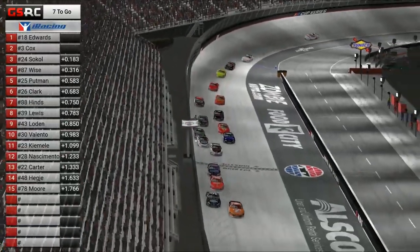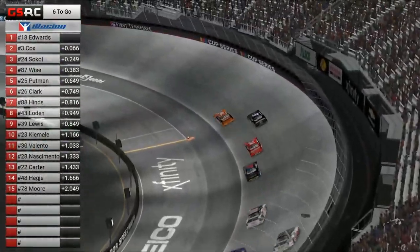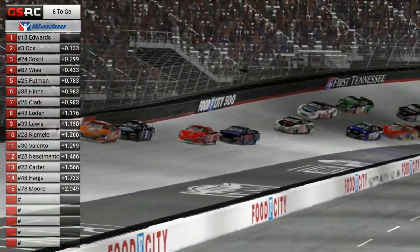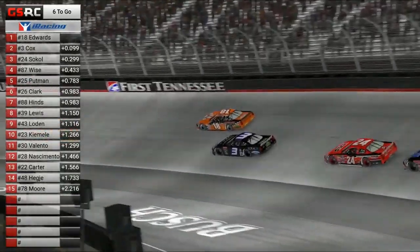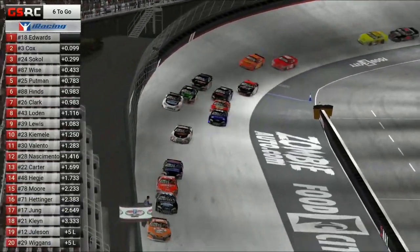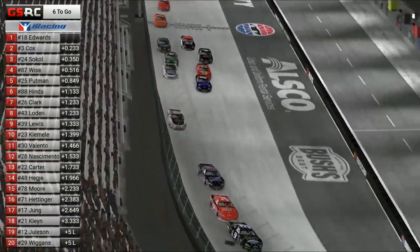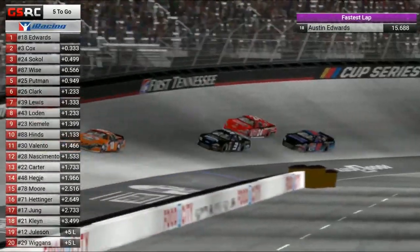Cox still trying to fight back on the top side. Still got a quarter on him, but it looks like Edwards is going to be clear on the exit of 2 this time. Cox trying on the bottom line. And it's so difficult to pull a pass off on the bottom, and it's really impressive that Austin Edwards is actually able to do that on the restart here. Some contact going on in the back.